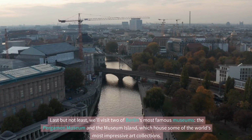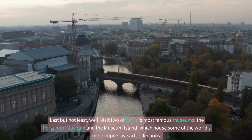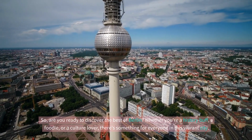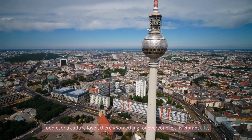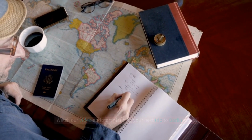Last but not least, we'll visit two of Berlin's most famous museums, the Pergamon Museum and the Museum Island, which house some of the world's most impressive art collections. So, are you ready to discover the best of Berlin? Whether you're a history buff, a foodie, or a culture lover, there's something for everyone in this vibrant city. Watch our video and start planning your next trip to Berlin today.